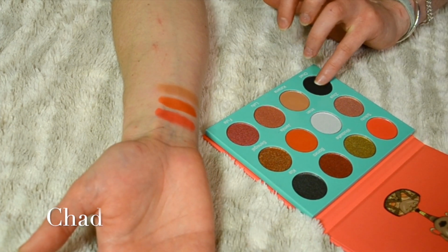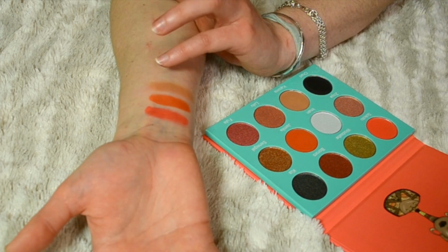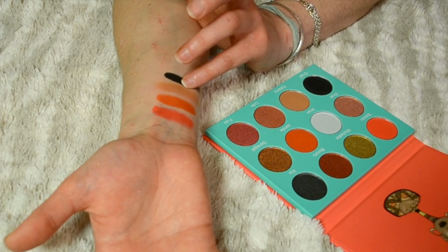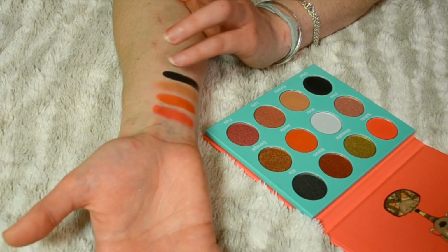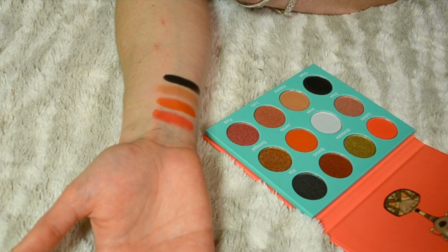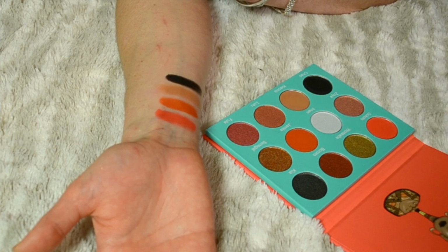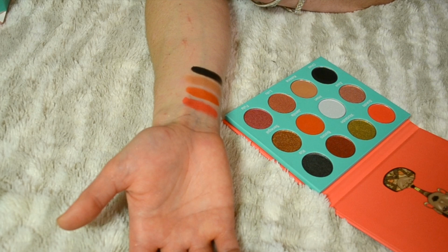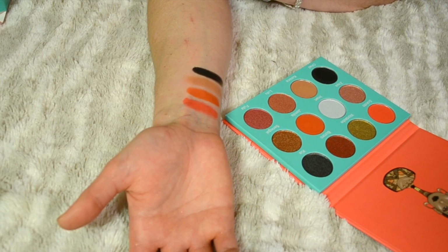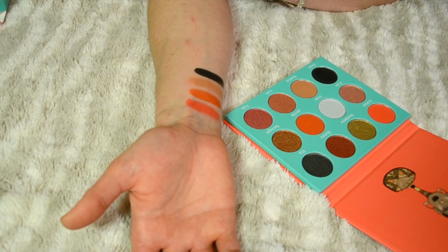What else do we have for mattes? We have Chad. Ooh, oh my God, she's pigmented. Wow. Okay, that's really nice. I don't know if you can tell on film, but it's a deep bluey black. It's not black, it's a very, very deep navy. That looks like it's it for the mattes. I will say, the mattes look great. So compared to the other palette, this is already off to a good start.